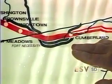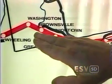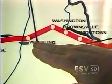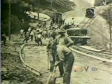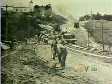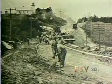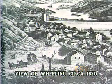The National Road was officially called the Cumberland Road because it began in Cumberland, Maryland, and was nicknamed the National Road because it is the only road in our history to be built entirely by the federal government and funded entirely by the federal government. Construction of the road didn't actually begin until 1811. The road reached Wheeling, Virginia in 1818. It took them 7 years to build the road across that part of the country.